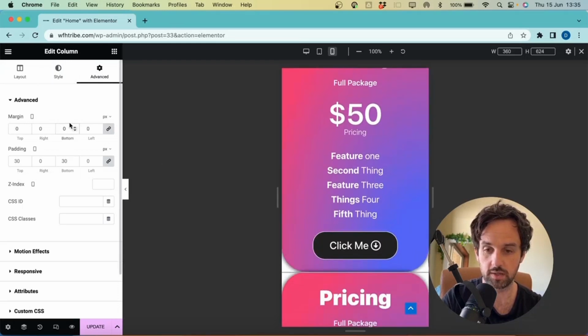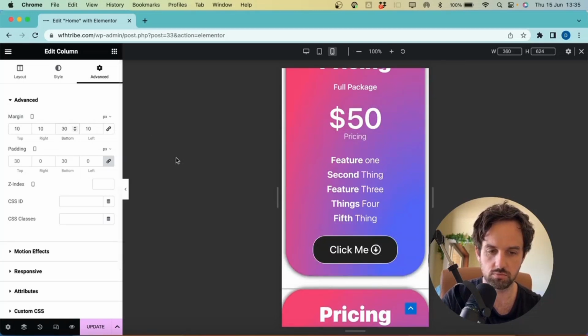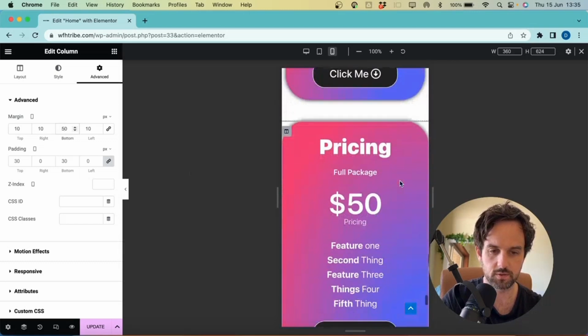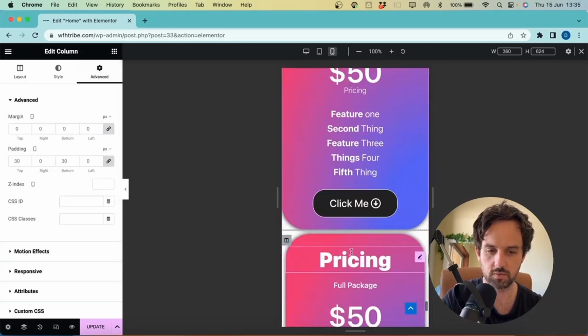Oh, sorry, they're all linked there, so we need to unlink them. So let's unlink them there, and we'll set the bottom one to 20, or maybe 30. 50 actually is perfect. There's a lot more space in between them. So now we click on Edit column on the second one. We go to Advanced, and here we just need to click on bottom, and let's just unlink them, and bottom is 50.